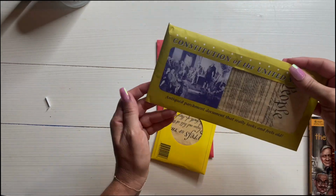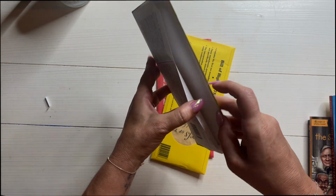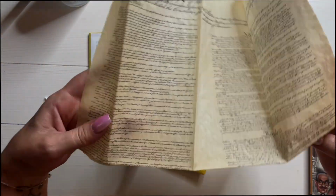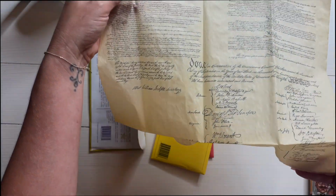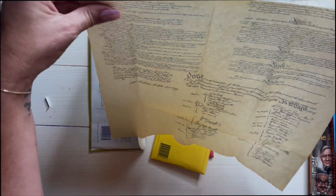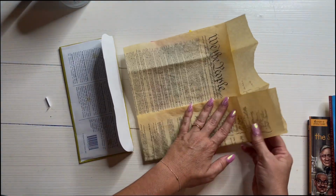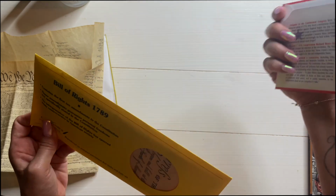And then we have these. I love these. They're sort of an antique parchment document, a reproducible of this one, the Constitution. I love having this, even though you can barely even read it, but there's just something about having this to give a little more of a feel and realness to historical content. So I won't take all of them out. I just wanted to show you what an old document looks like. And then we have the Bill of Rights too, and then the Declaration of Independence.